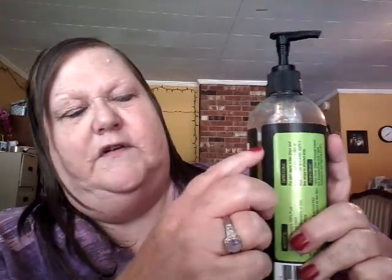I'm just keeping on with the 100% pure castor oil, cold pressed castor oil. This is a product by RS Star Beauty, which I've linked in several of my videos, and you can find it on the internet. I think I got this at Amazon.com for $12.95, and it was full at the time, but as you can see, the level of the oil is right there.